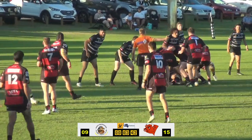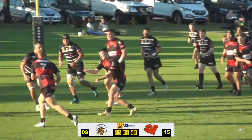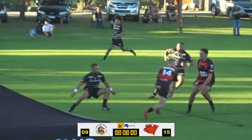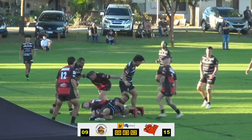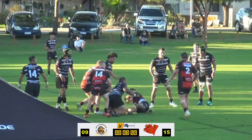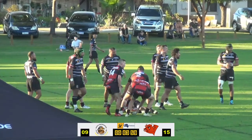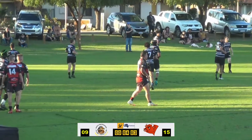There's an advantage call. Still got penalty advantage. You heard. We are still will have the advantage. Forrest now spreads it wide. They get to the wing. Toki cuts inside. He's nearly out of play. He's still here. Weir grabs it and runs. He's dumped. Number two, offside. There's a whistle called.